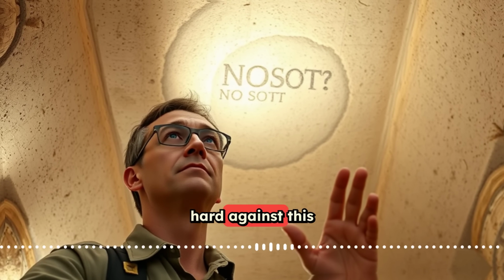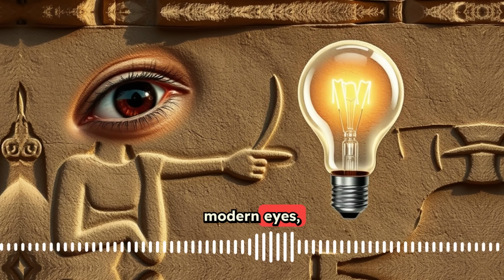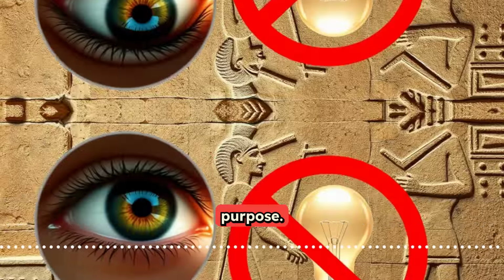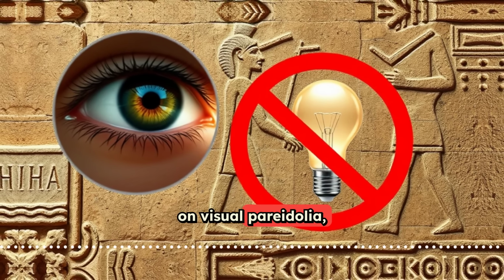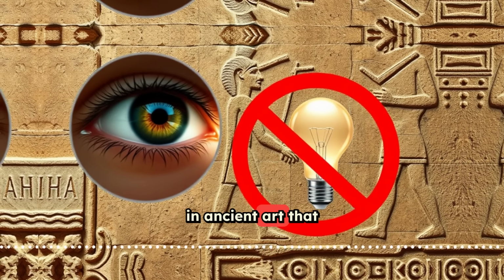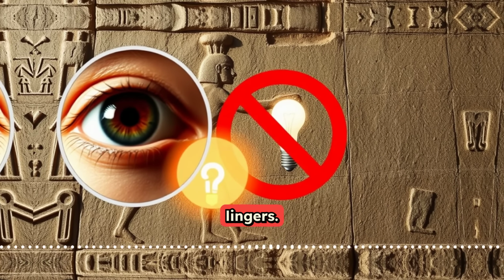Skeptics push back hard against this notion. They argue that just because something looks familiar to modern eyes doesn't mean it served the same purpose. To them, the theory relies on visual pareidolia, seeing modern objects in ancient art that weren't intended to be interpreted that way. But the question lingers.